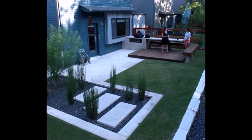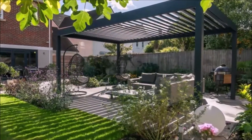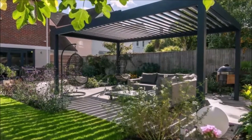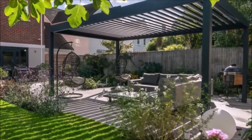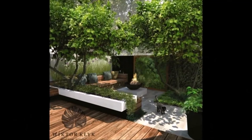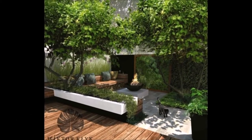Decorate with a mirror. Give your outdoor space a living room vibe with the addition of a mirror. It will brighten up your patio and give it a more spacious feel in an instant.